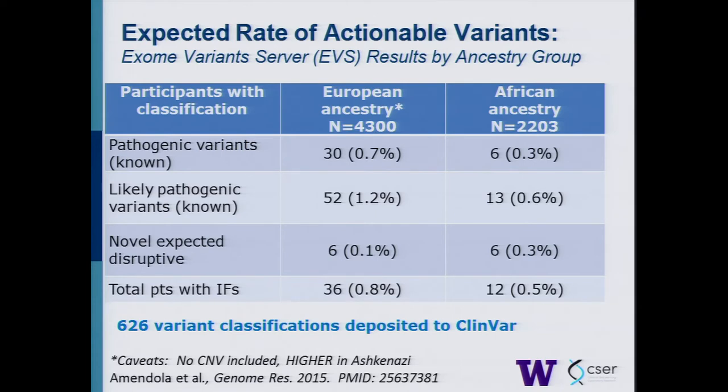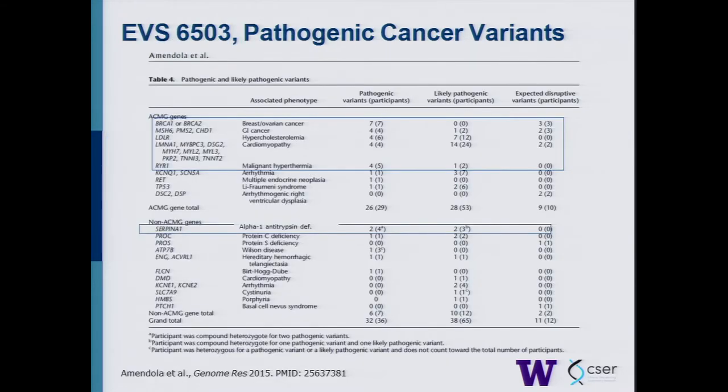The caveats here, of course, are that we didn't include copy number variants because they weren't called in EVS, so that will raise the rate. And this cohort had a very small number of Ashkenazi Jews, and for BRCA 1 and 2 alone, you would have 2.4% positives in Ashkenazis. So where were these? Colon cancer, breast cancer, cholesterol, cardiomyopathy, malignant hyperthermia were the biggest players. These were the ACMG genes. For non-ACMG, alpha-1 antitrypsin was the most common thing we found.